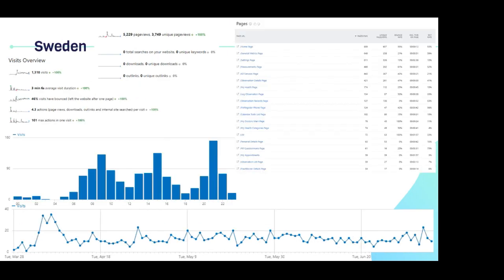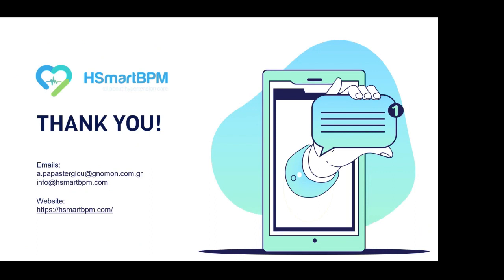And in Sweden, we have, let's say, a small number of patients, but the indications are the same, only with a rise. As you can see, in the midday patients also interact with the app. And you can see again stabilization of visits when the patients were onboarded and started using the app, which is the longest one. I don't want to say more because we have more time.